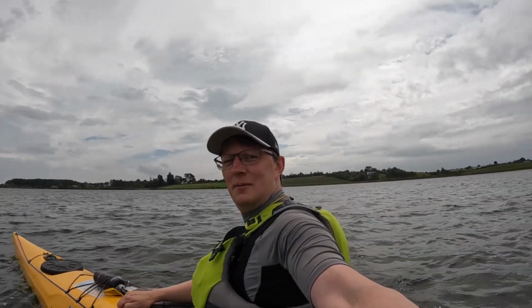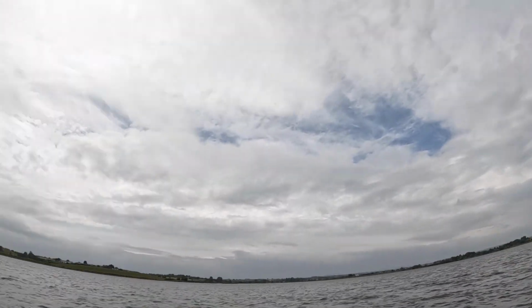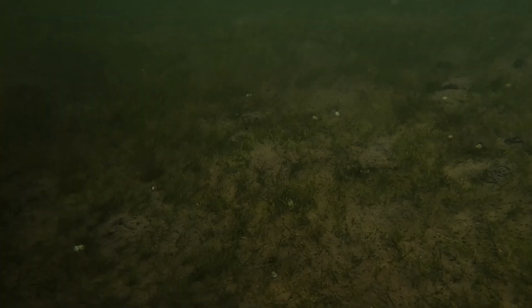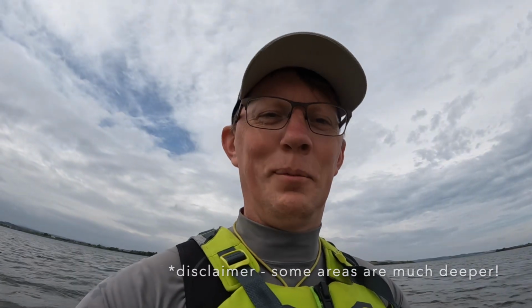The crazy things about Strangford Lough, here we are, way out in the middle of the water. Don't know if you can see Scrabo Tower over my shoulder there somewhere, but here we are out in the middle of the water. And 2 feet deep.